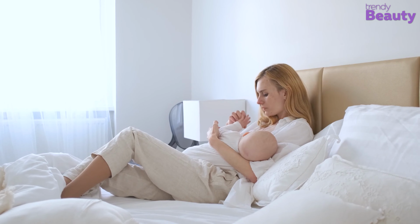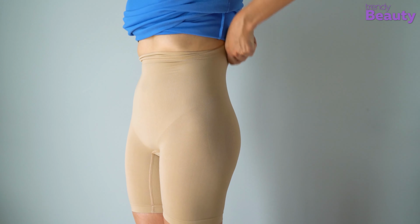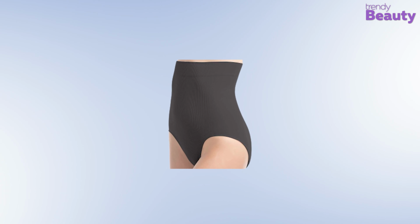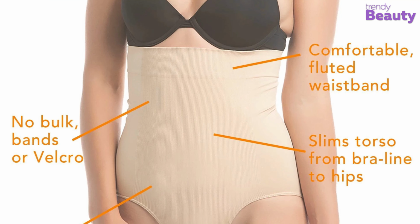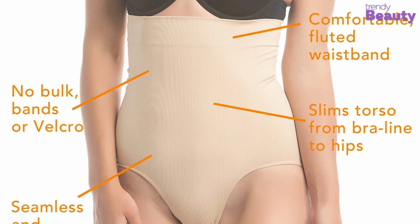After delivery, it's important to take care of the situation down there, and it's also necessary to provide your body with the support it needs. This is why the UpSpring Baby Postpartum Underwear might be a great option that you can consider. This underwear is made of 92% nylon and 8% spandex. It has a comfortable fluted waistband that helps to regain the shape you lost during pregnancy.